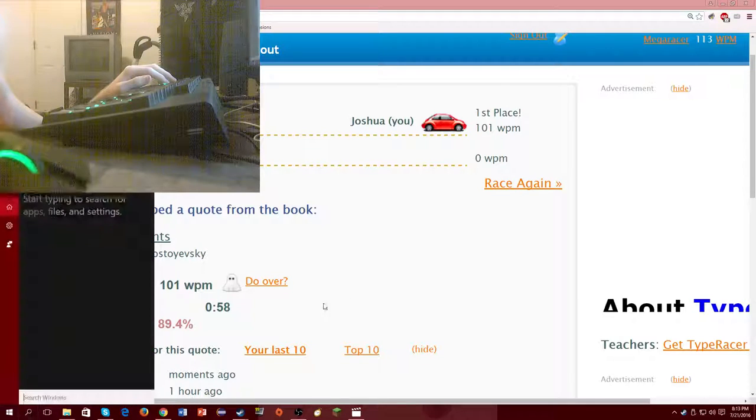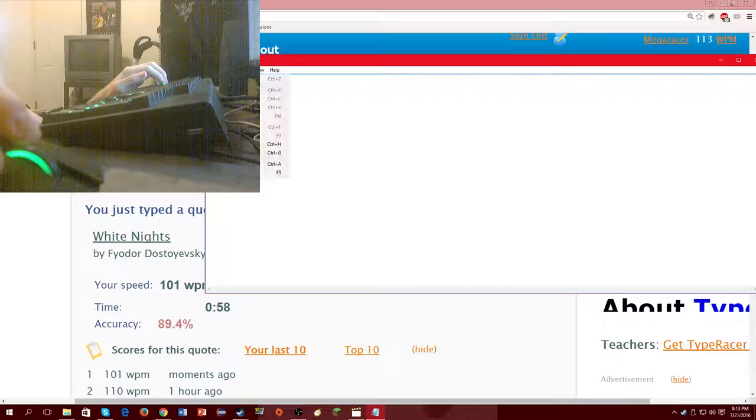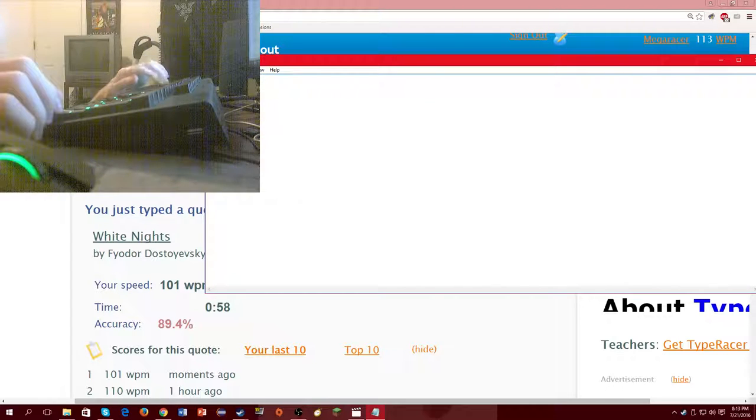That's pretty bad. If you couldn't tell, my T key is a little bit messed up. I can show you what I mean right here. I pressed the T key once, twice. See right then? I pressed it once. You saw that. I'll do it again.